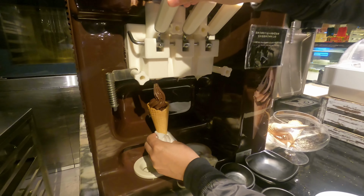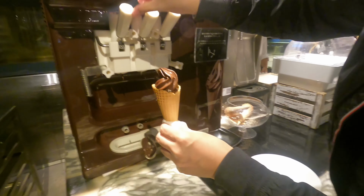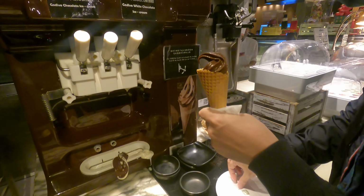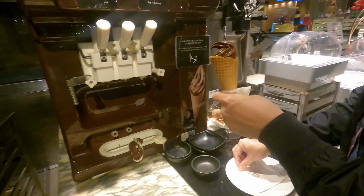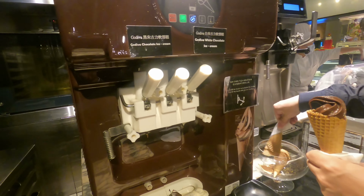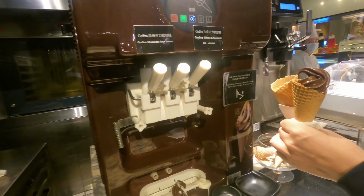But how can I hold it? Can you hold it first? Let me hold it for you. No. Okay, can you do it? I want one more. Okay, so you can have two. One is Godiva chocolate and I'll try later on the white one.